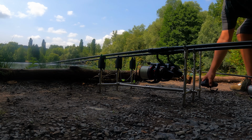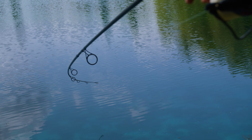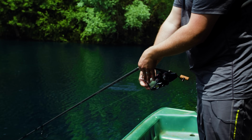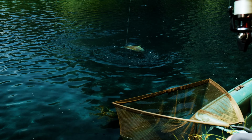Okay, we are into the second carp of the session. Oh, don't go under there. To be honest with you, this just goes to show that 9 times out of 10, you're not doing anything wrong. It literally is location. The tactics that we've got are working. It's just a matter of being in the right place.